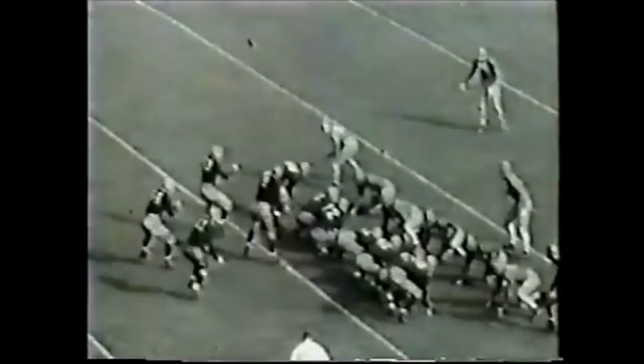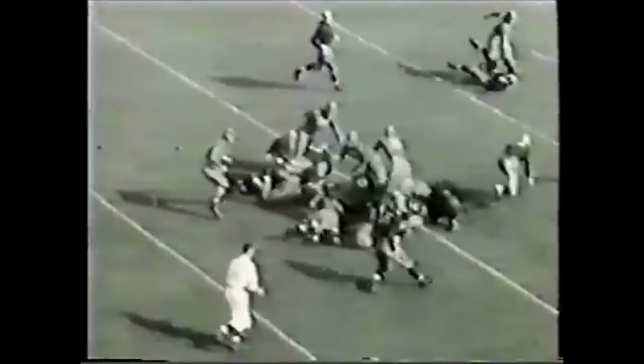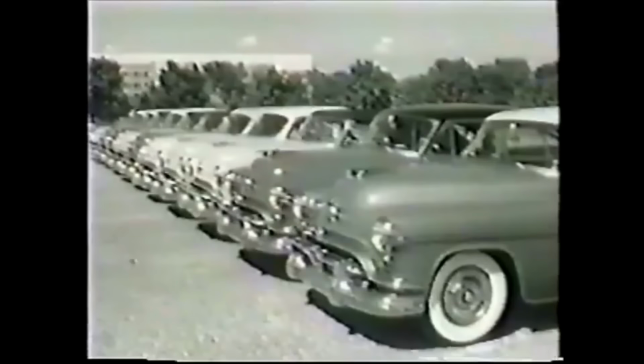88, 98. Let's go! There's nothing like football for color, for glamour, for excitement. But now we would like to have you look at another exciting lineup. Oldsmobile's great lineup of rocket engine cars.